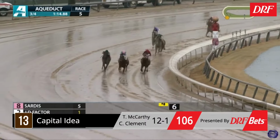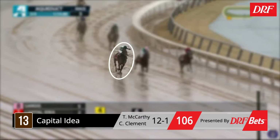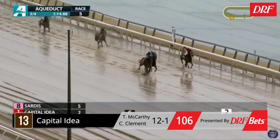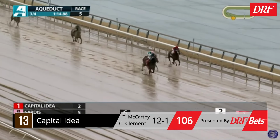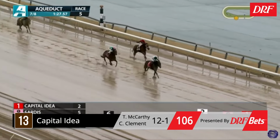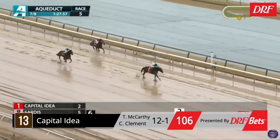We'll take a look at his maiden victory last time out at Aqueduct, notably over a sloppy track. And like I've been saying, he could catch a very similar track on Saturday at Aqueduct with rain in the forecast. That clearly is not going to bother this horse at all. And this was a big step forward for him, all the way up to earning a 106 TimeformUS speed figure. That number makes him very competitive against this field.